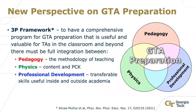So what we're looking for is a new perspective on TA preparation. What I developed for my dissertation was something that I like to call the 3P framework. To have a comprehensive program for TA preparation that the TAs will find useful and valuable, whether they're teaching or not, we need full integration between pedagogy, physics content, and professional development strategies. The intersections of these 3Ps are also important: the intersection of pedagogy and physics, the intersection of physics and professional development, etc.